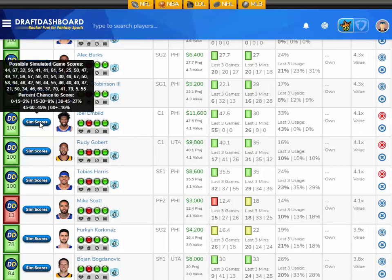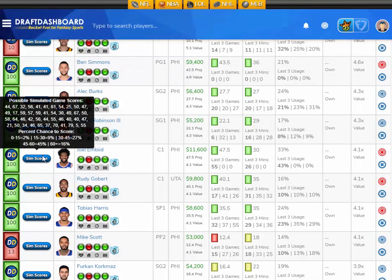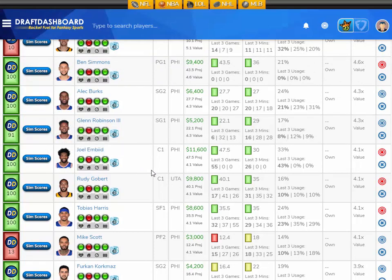A 2% chance to score 15 fantasy points or less. A 9% chance to score 15 to 30 fantasy points. A 27% chance to score 30 to 45 fantasy points. A 45% chance to score 45 to 60 fantasy points. And a 16% chance to score 60 fantasy points or more. So that's the most 60-plus point upside by at least 12 percentage points here. So I like Joel Embiid here at 11,600 DraftKings salary.